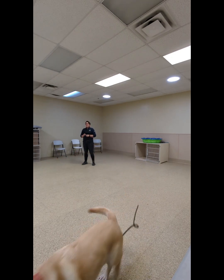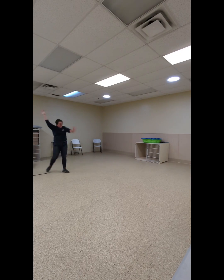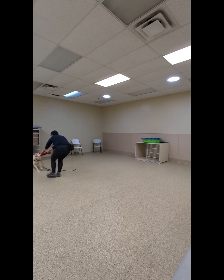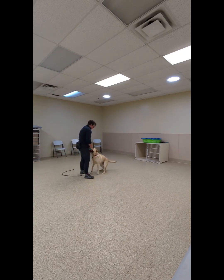So, today I worked on loading his name as a command, basically loading it in as a leave it command. I also wanted to see if I could get play disengagement. So right here, what I'm doing is I'm letting him chase, like go crazy with the toy. Now I have him on a long leash, so if I need to emergency recall him or emergency take something out of his mouth, I have control if I need to.